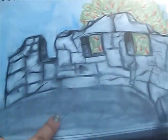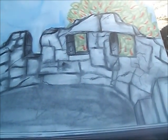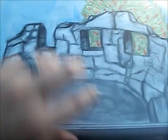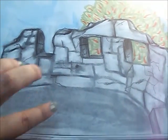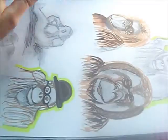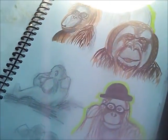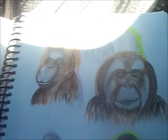Okay, so first was these ruins that you saw me draw. This was the only time I could set up my tripod because it was pretty much empty in this pavilion. And by the time I left, this entire pavilion was crowded, so I was lucky to get here when it was empty. So there's that. And then here are the orangutan sketches that I got.